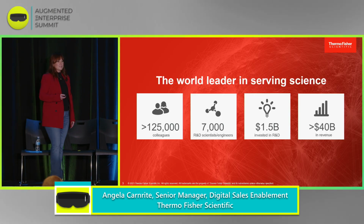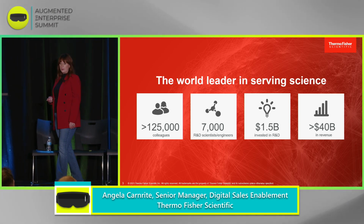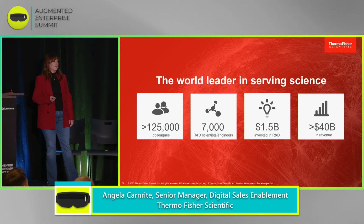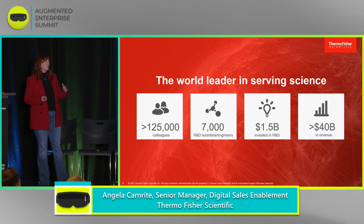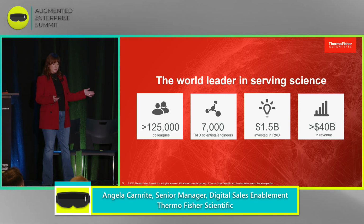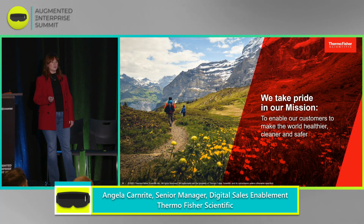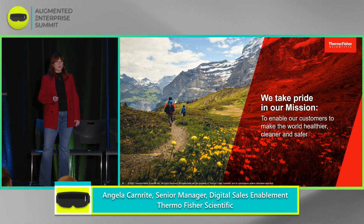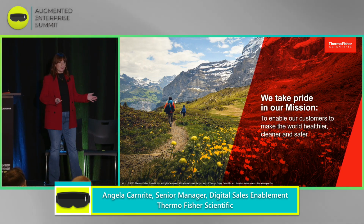So Thermo Fisher Scientific is the world leader in serving science. It's a big company, it's global. We have 125,000 employees, 1.5 billion that we invest in R&D every year, and over 40 billion in revenue. So if you're not familiar with our company, this is the quick overview. We really do take a lot of pride in our mission: to enable our customers to make the world healthier, cleaner, and safer.